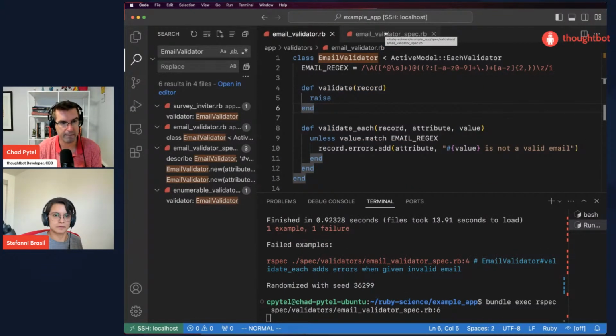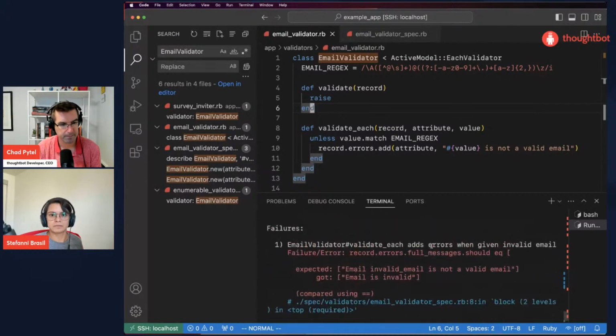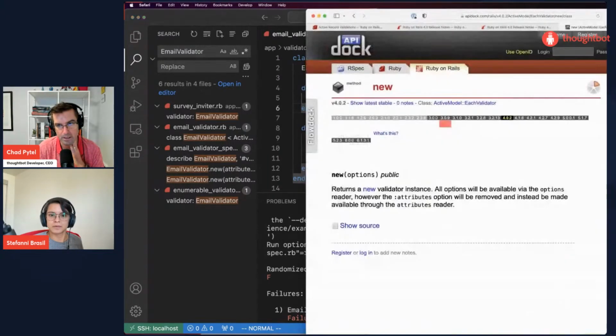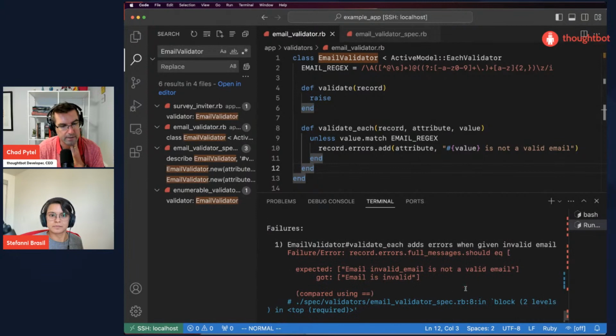Because I really have a sense that this isn't working the way that we expect, because validate_each isn't being called. Yeah, so that didn't even raise. I've got that right, validate should be a method on the validator. And I raised there and it didn't even do it.